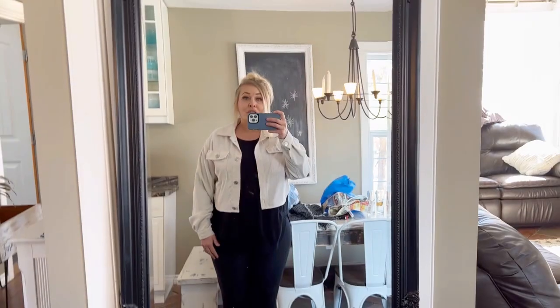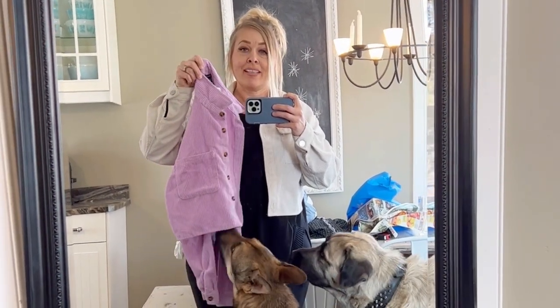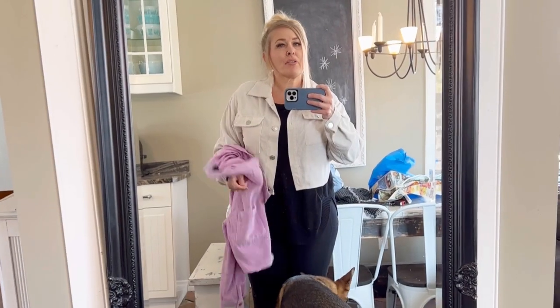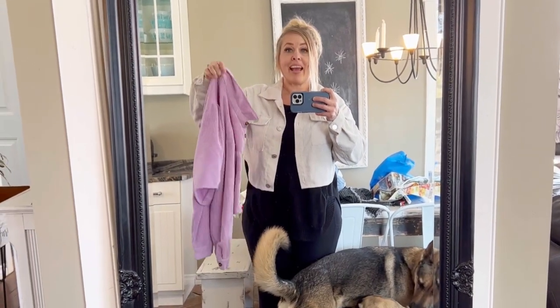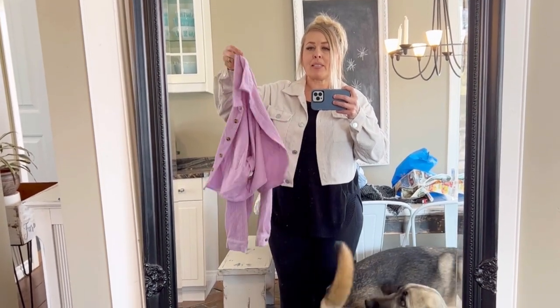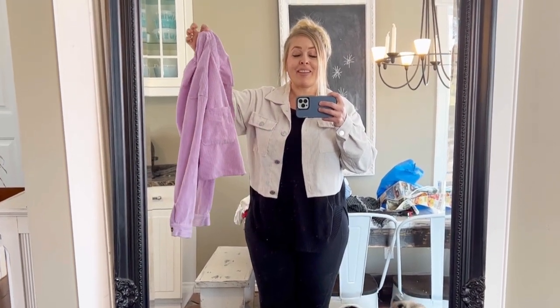I'll just show you guys what I was wearing today. This is what I found. A purple one. You guys are so snoopy. I just bought this at the mall six months or so ago, might have been a little longer ago. Found a little purple one now at the thrift store. $15.99. Little more than I wanted to pay, and I love the little croppy type jacket, so I thought that was fun to find.